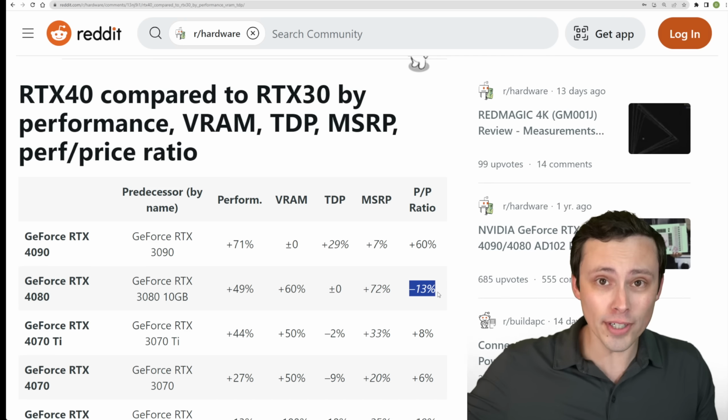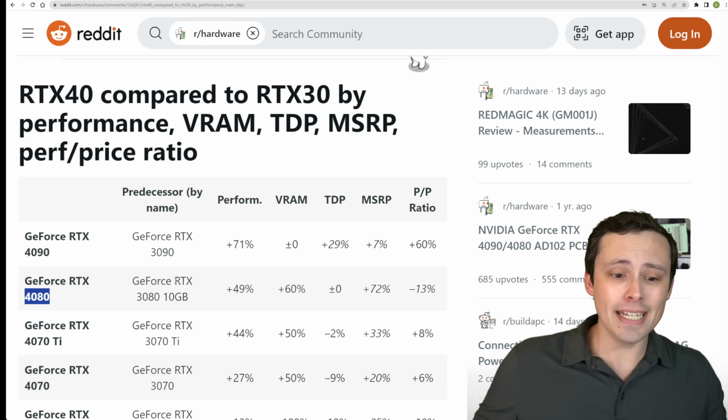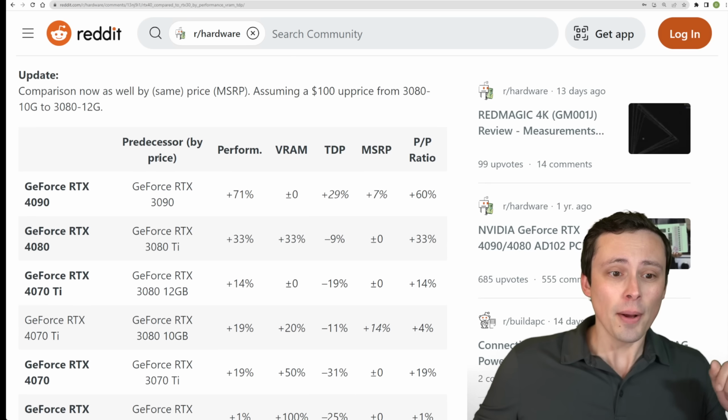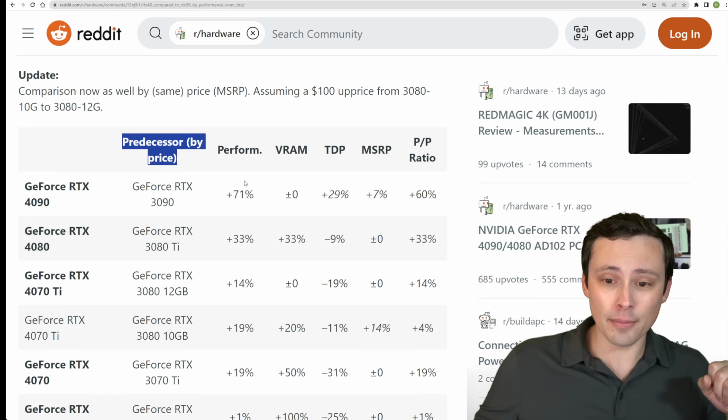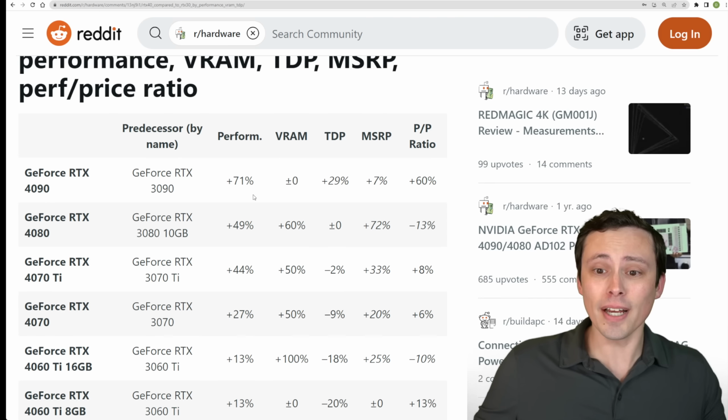Now, you might be like, well, the 4080 is priced the same as the 3080 Ti. That's true. So after we look at this chart, we're also going to look at this chart arranged by its pricing predecessor rather than its namesake predecessor. So we got a lot to talk about here.